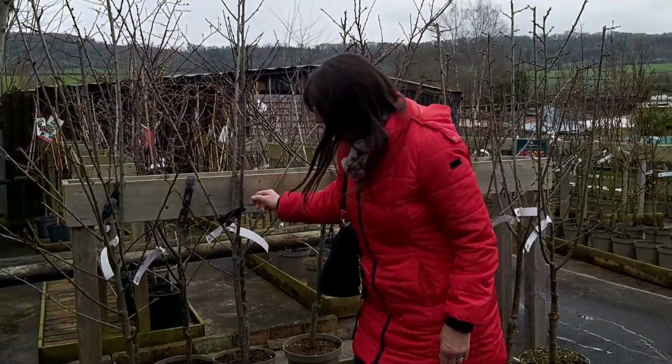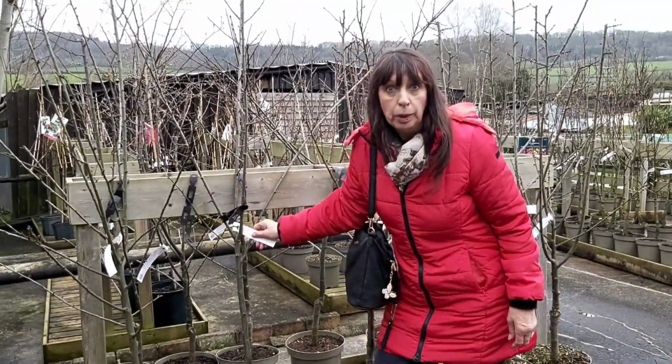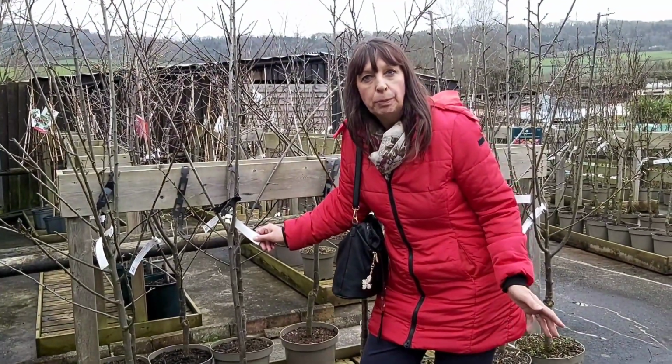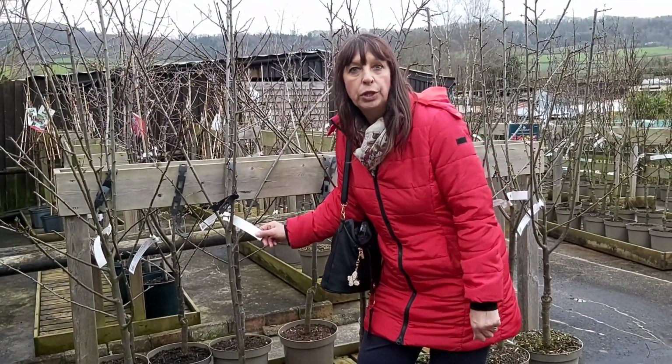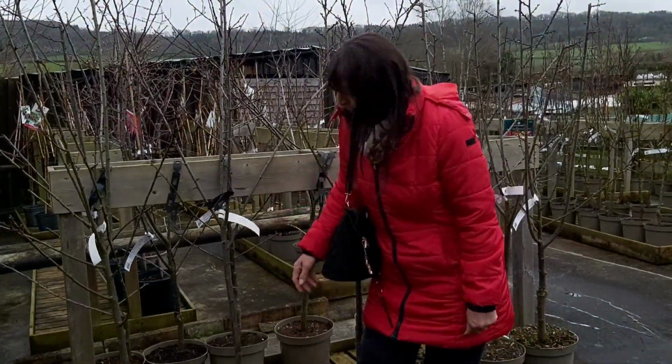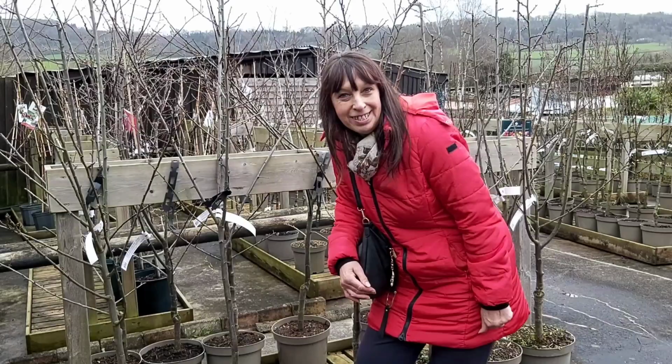Doug has decided on this one. It's an Opal plum tree, and he's decided on the Opal rather than the Victoria plum because it actually fruits earlier. It fruits the end of July. So that'll be nice, a nice addition to the allotment.